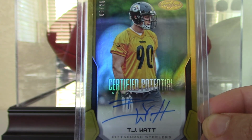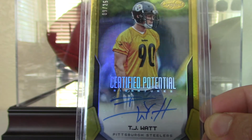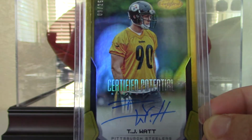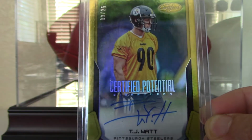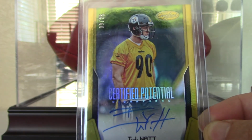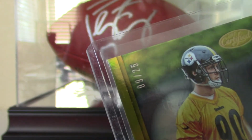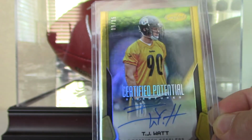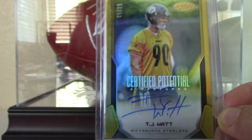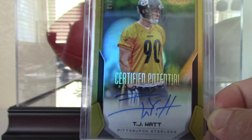Everett was like, yeah, either you can sell that now and probably make a good little tidy sum on it, or hang on to it and see what he does. So I agreed to hang on to it for a season to see what he does. But yeah, the red variations, numbered to 75, are selling for 40 plus, and this is the gold, numbered to 25. So I'll hold on to this, see what happens, unless of course an offer comes my way that I simply cannot refuse. There's that T.J. Watt.